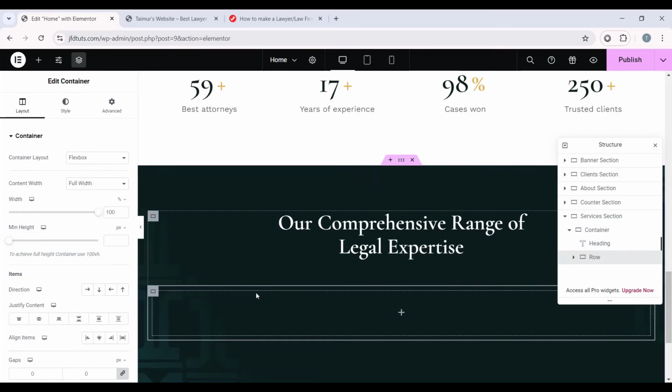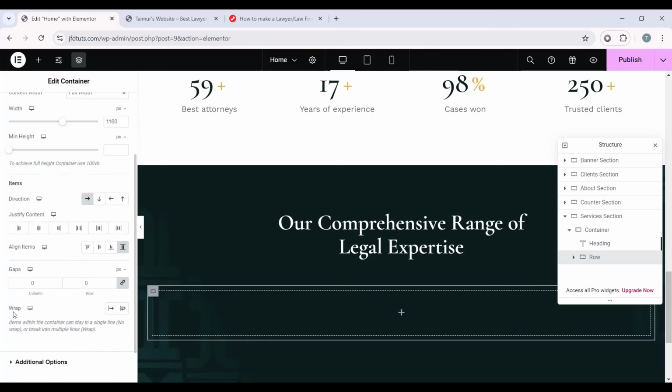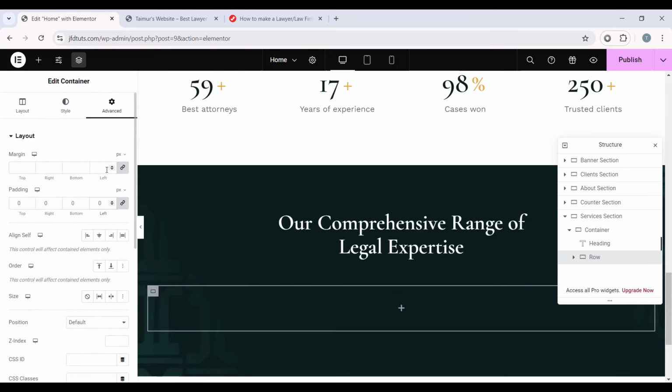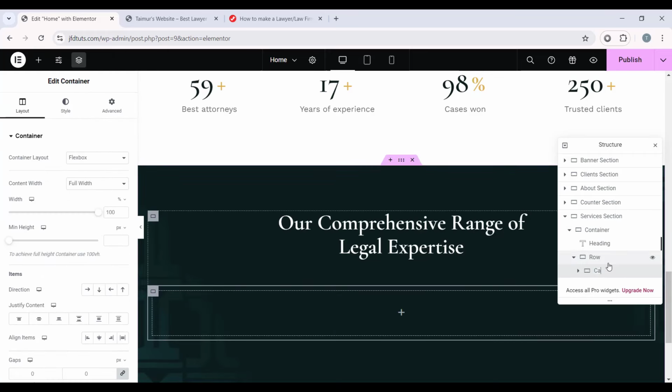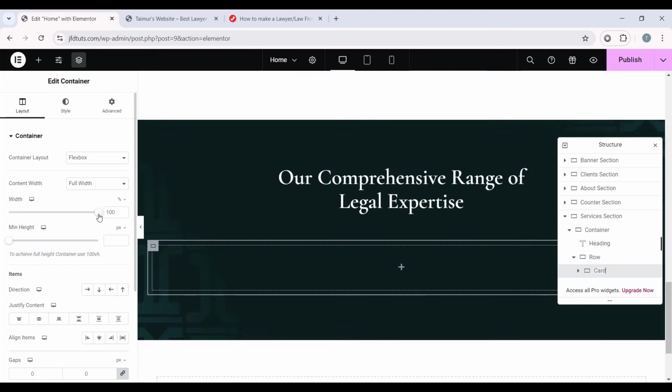Now here on this row container, make the width, select the pixel and 1160, then make the direction row, align stretch. Now let's go to advanced and padding all 0, and then we have this wrap, make this wrap. Now let's go to the advanced tab and make the padding all 0. Now inside this row container, let's add another container, and I'm gonna rename this one card because we're gonna have multiple cards inside this row. And here, first of all, let's make the width 32%.